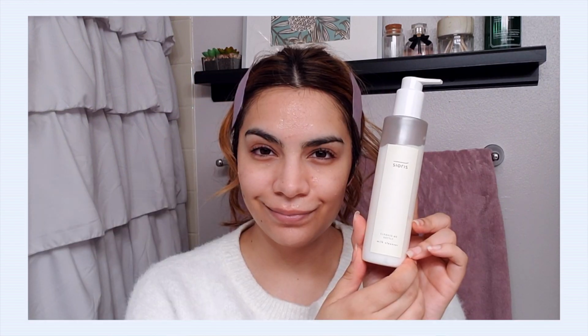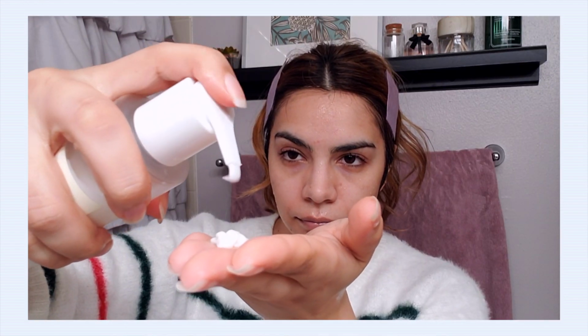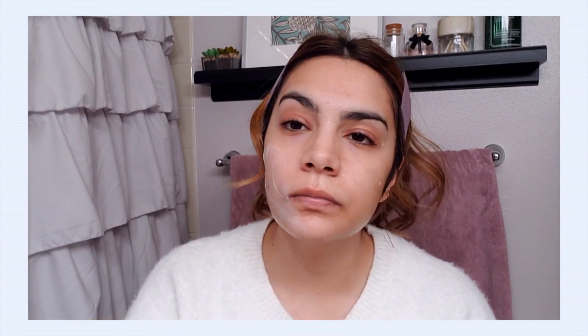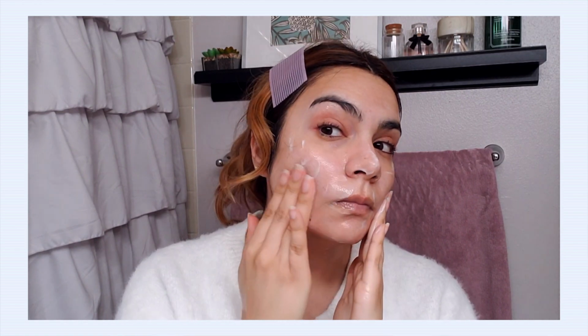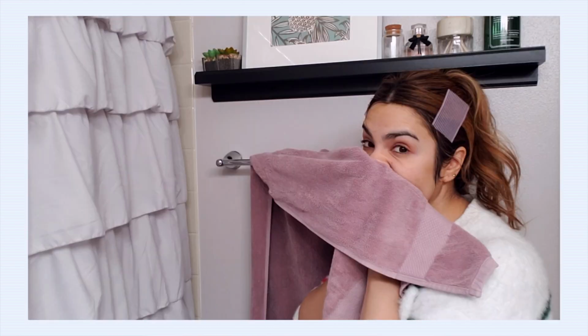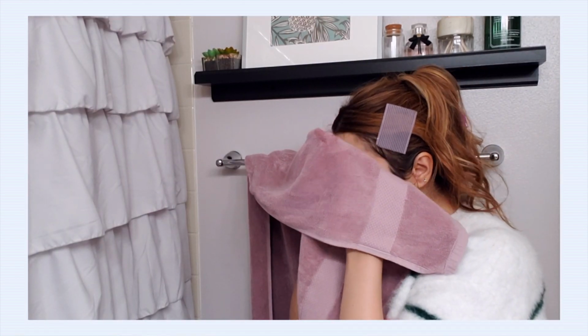And then I am going to follow it up with the Sioris Cleanse Me Softly Milk Cleanser. Now this is a really good choice because not only does it not strip moisture from my skin, it actually adds a little bit of moisture back into my skin, which is going to be really great for my overly winterized, super dry and irritated skin. But I do like that this washes away cleanly and I don't have like a filmy feeling afterwards.